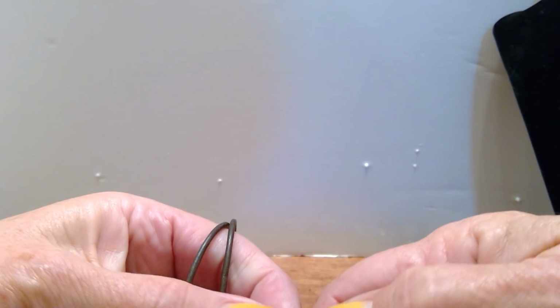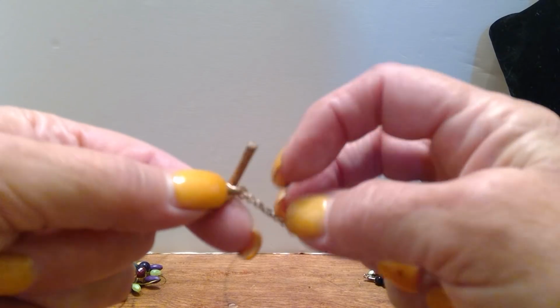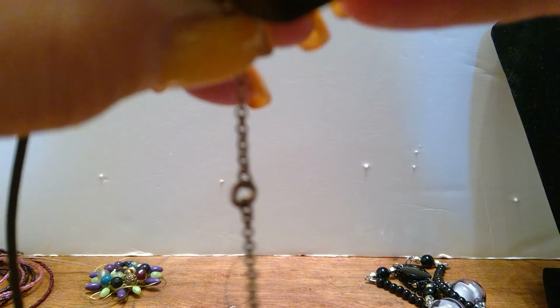And then the little glass beads, which are knotted, and a leather. This is actually very well made. It has, well, you know what? It might have a name on it. Where is my eye? Let me see if it has a name.